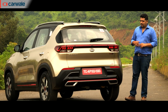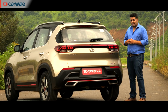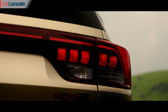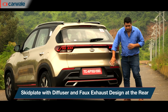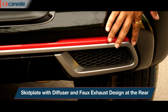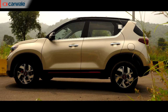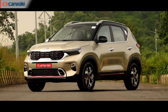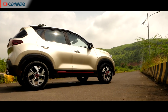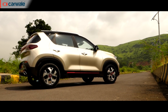Now moving to the rear, the design is a little too subtle compared to the standards set at the front. However, adding a little drama, these heartbeat LED tail lamps. Also, you get a very busy bumper design with a few diffuser elements and a 4 exhaust design. Overall, the Sonet's design is something that will be liked by all and hated by none. But I just wish it had more elements from the concept to stand out.